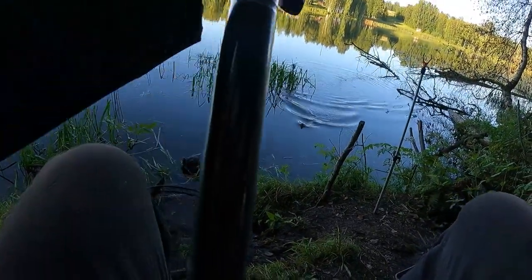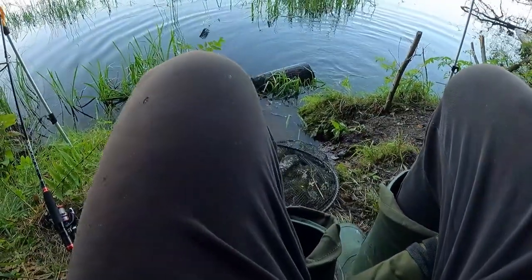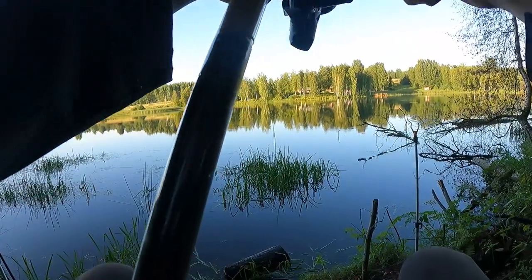This is not a skimmer anymore, guys. You can't call me catching skimmers only. Oh, nice. That's a decent one. That's, I don't know, like 800 grams or so. This bream has been attacked in the past, as it looks like.